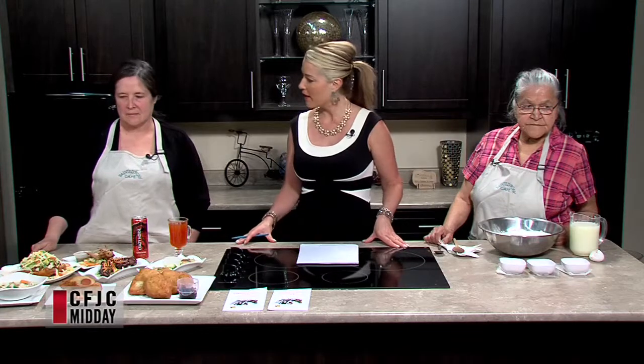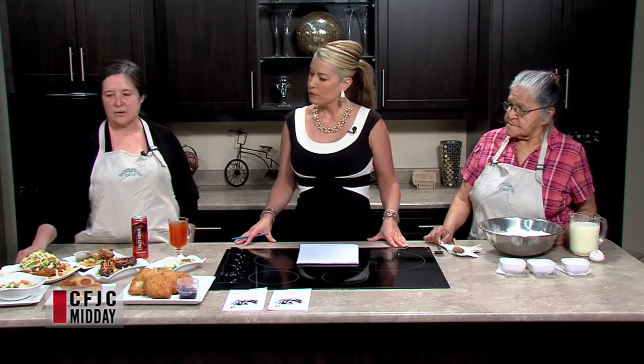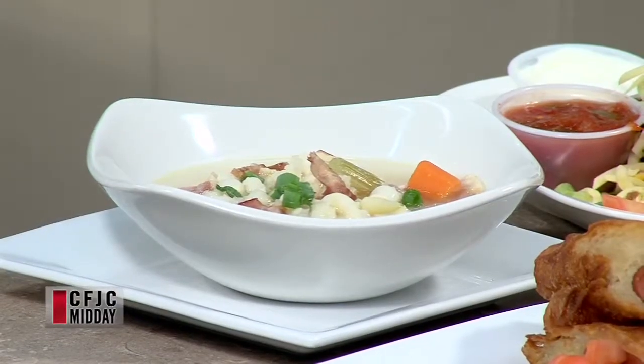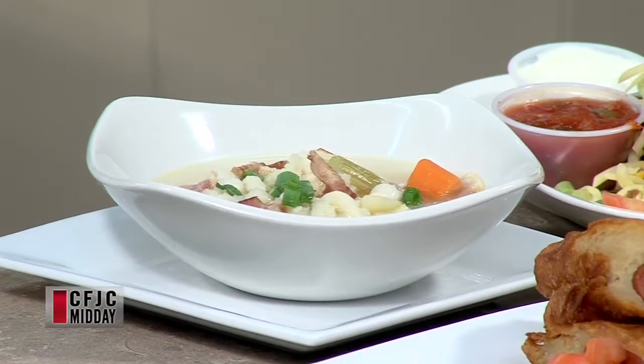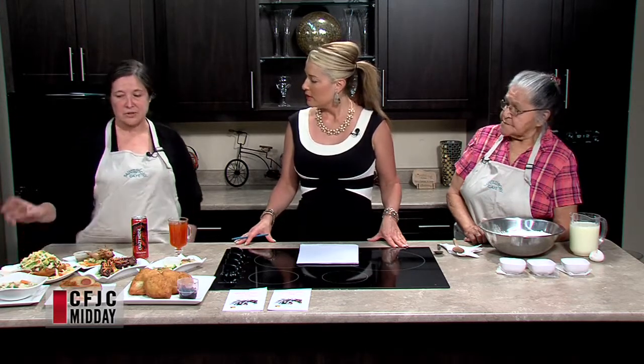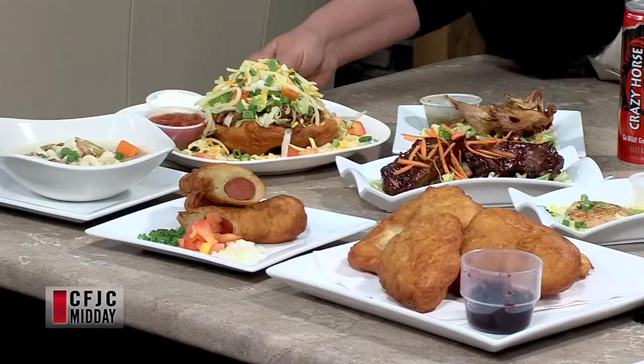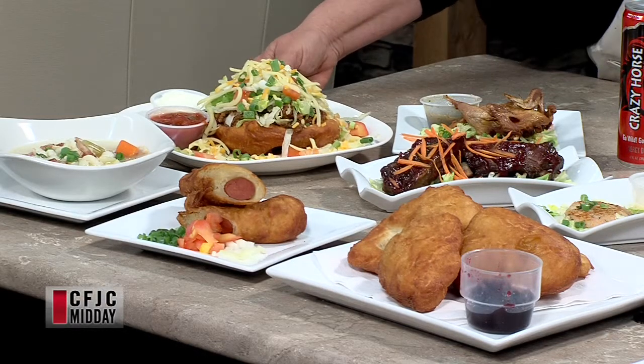Maybe we can get a shot of some of these foods and you can tell us what they are. Okay, so up front here we have our corn soup, which is made with the white hominy corn. And it's a family recipe from my mother-in-law, Evelyn, and she got it from her mother and passed down, and it's one of our popular items. We carry two soups every day, which is the corn soup and a salmon soup as well, which is a broth soup.